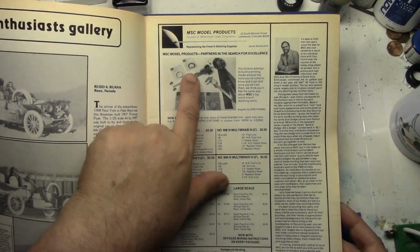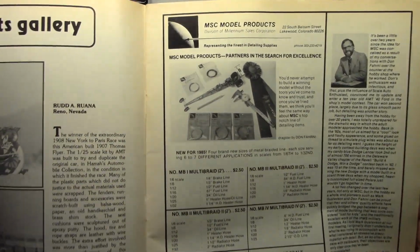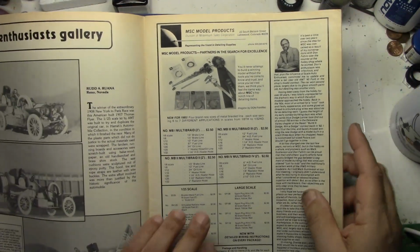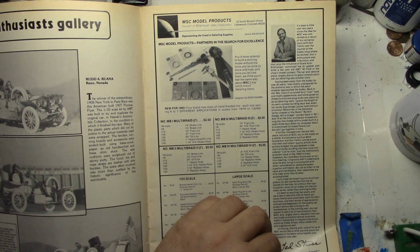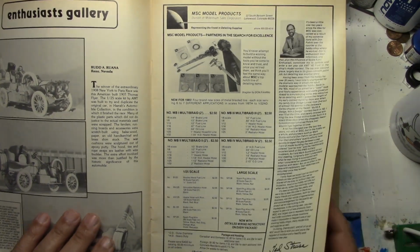And this was the great Don Farney. He was just a fantastic modeler, and they always put his models in the ads. He was the big dog back then in detailing race cars and was always in the magazine. So, hey, he sold the product.